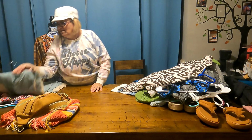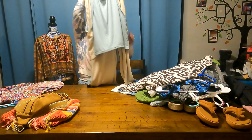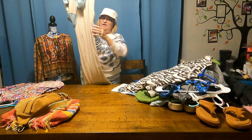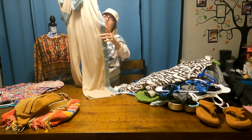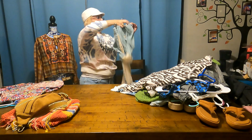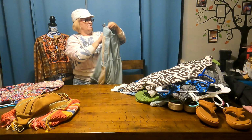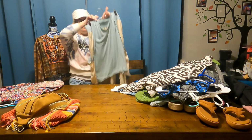Okay. This is Free Movement. It is a two-piece. It has the shirt with the mesh and then the mesh joggers, but these also unsnap on the side. But that's a really cute two-piece suit. Love the color. One of my favorite colors. And this is a medium. Oh no, this is a large. Large.